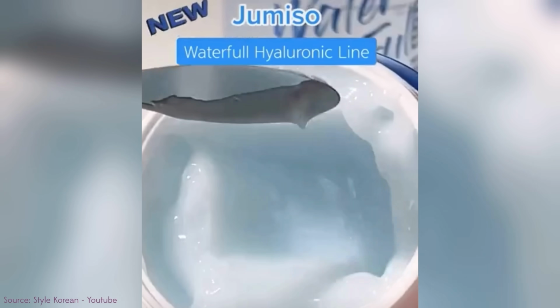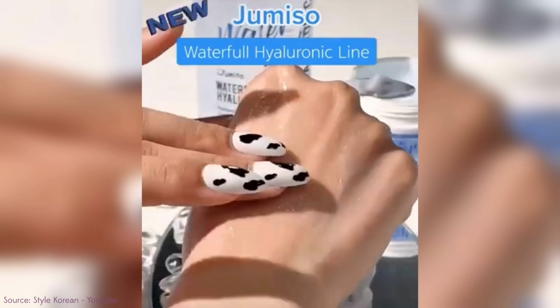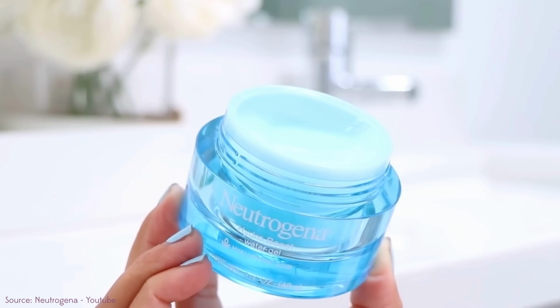It really does kind of feel like a waterfall cream, if that makes sense. It's hydrating, it's very lightweight, it's very moist to the skin, and it doesn't have this goopy texture. It's actually quite soothing, even though it does kind of have that fluffy look to it. It's not as jelly as the Neutrogena one.